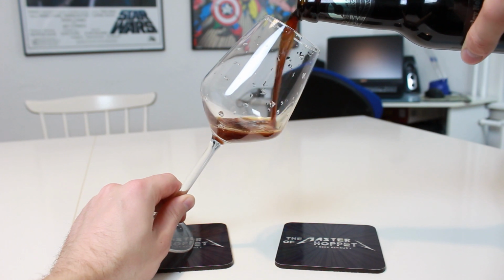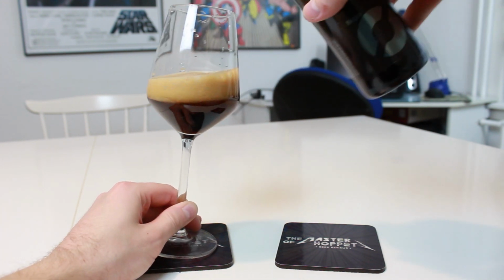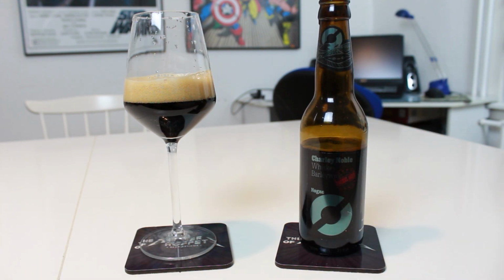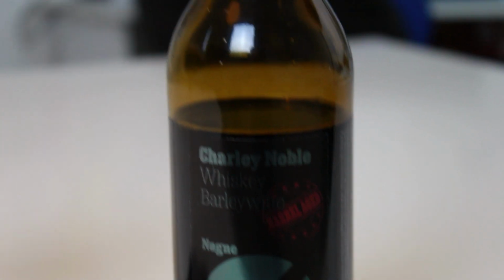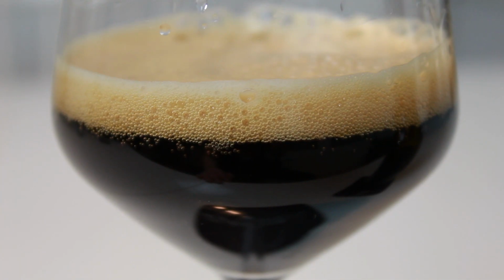Pours a very nice color, quite dark barley wine. The darkest of browns, really. I mean, it's borderline. It's not really black. It's just really muddy brown, dark muddy brown, with some chestnutty red notes on the bottom of the glass there, and a nice beige head that poured out really fluffy and nice looking. So yeah, let's check out the aroma.